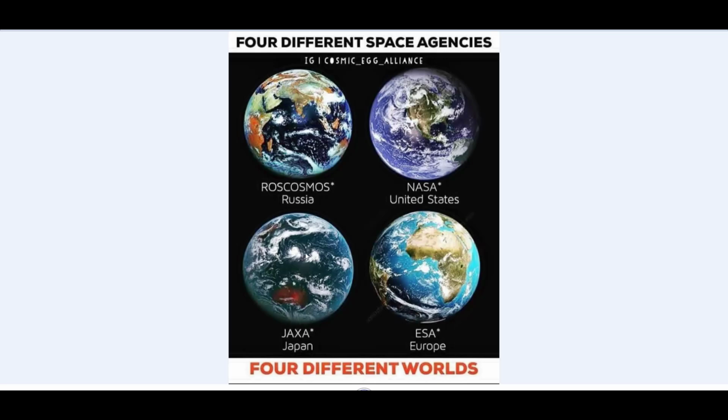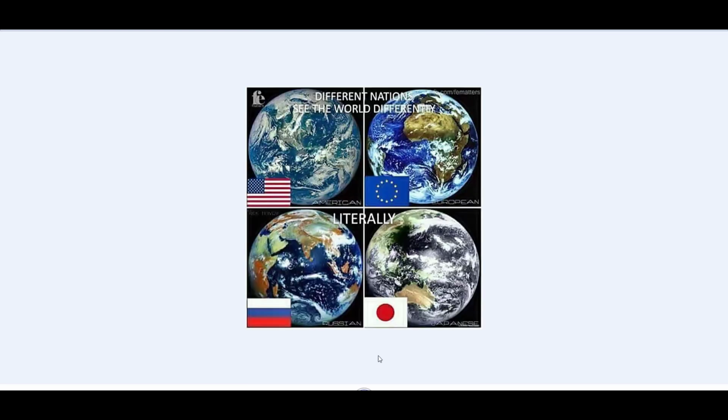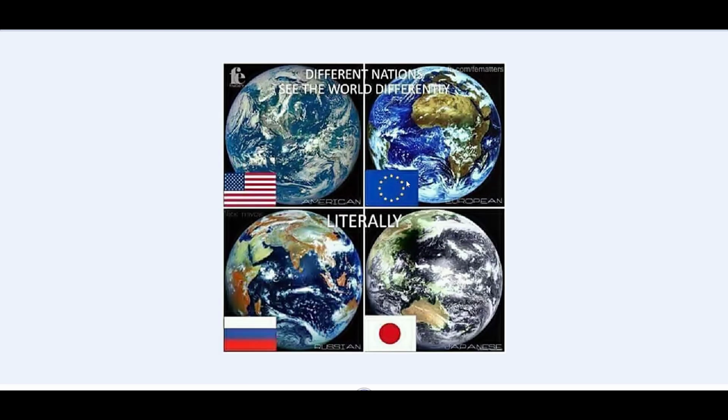Look, so Roscosmos, NASA, JAXA, and ESA. Russia, United States, Japan, and Europe. 4 different worlds. Which one do you prefer? I prefer to go into vibes of cosmos. Yes, I like vibes of cosmos. America, NASA, Russia, Roscosmos, Japan, JAXA, and Europe, ESA. 4 different space agencies, 4 different worlds. Different nations see the world differently. What's your preferred way of seeing the world?